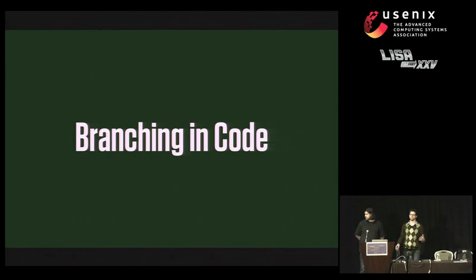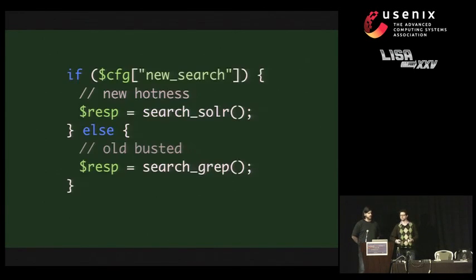We also do our branching in code. Most source code systems were built with shrink wrap release software in mind, even Git. And what we've found is that doesn't give us the flexibility that we need to make certain things turn on and off. Here's an example. Like I said, the dumbest thing that can possibly work is an if, right? Check the configuration variable, do the new one, or do the old one. And that's it. It's as simple as that.